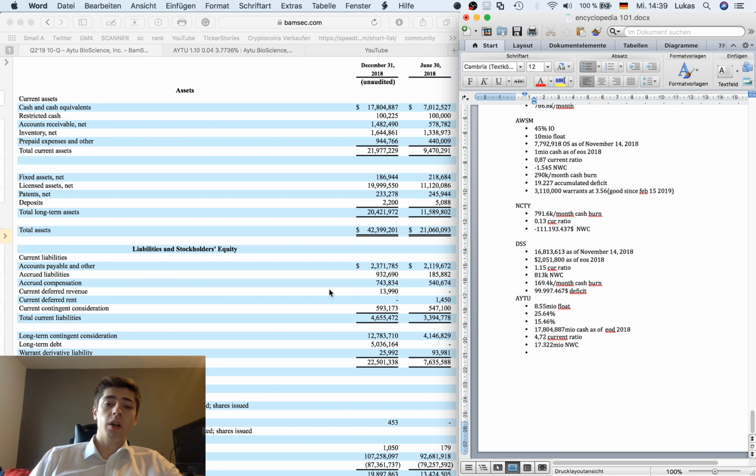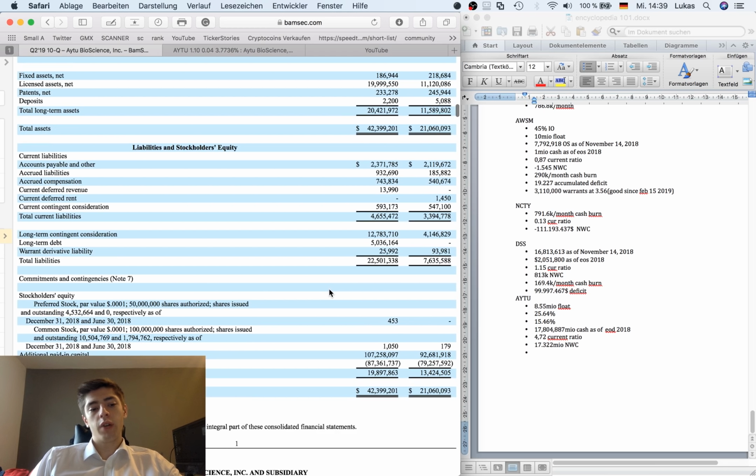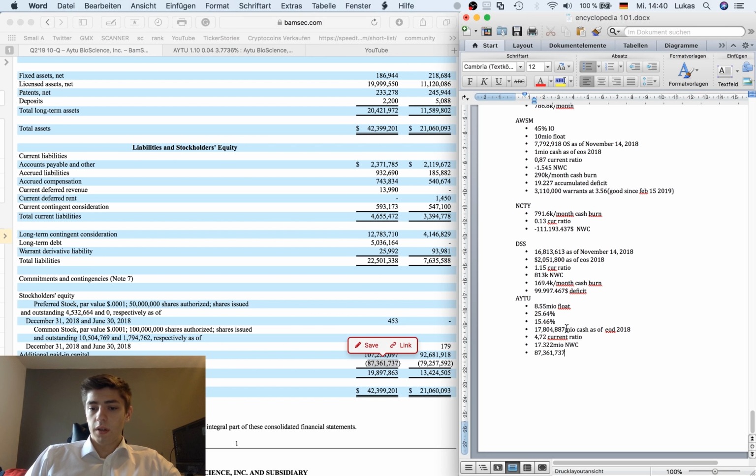And after that, we're going to look at their accumulated deficit. If you scroll down just a bit, on basically the same page, you're going to see accumulated deficit. Just look at the first number, the newest one, which is in this case 87 million. So we're going to write that down or copy and paste it here, million, and then ACC for accumulated deficit.